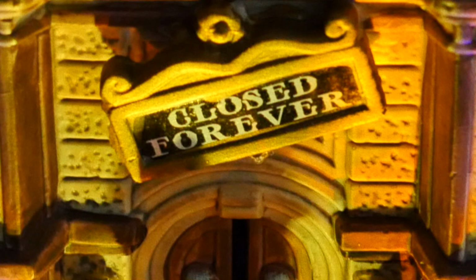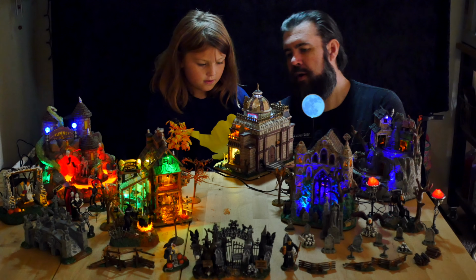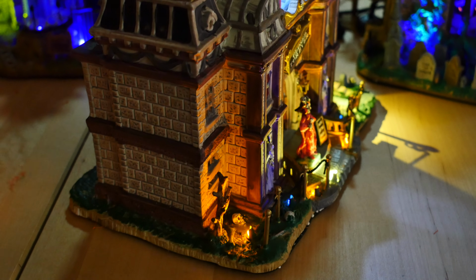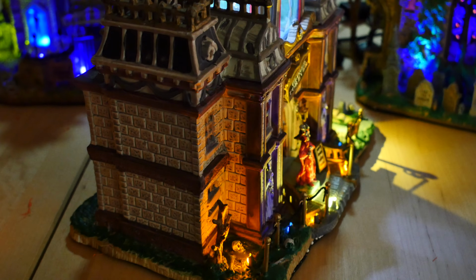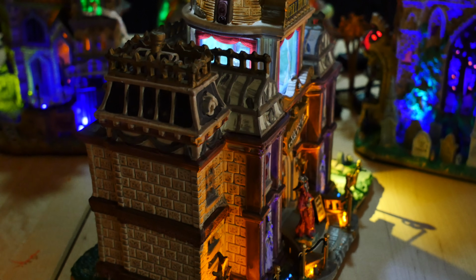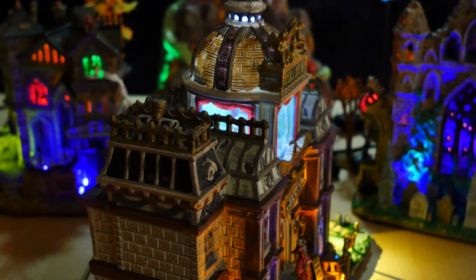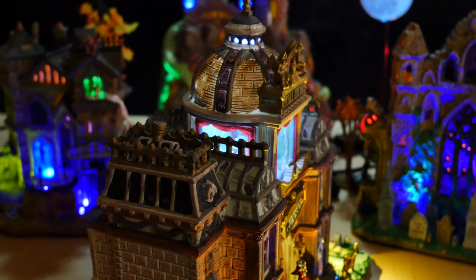Closed forever. Music of the night. Yeah, this one's very impressive. It doesn't have quite as much detail, as many things going on as the Grizzlies Greenhouse. But again, that's why it's the centerpiece. You look at this one first. It looks very impressive, and then you can look at all the other ones around it.